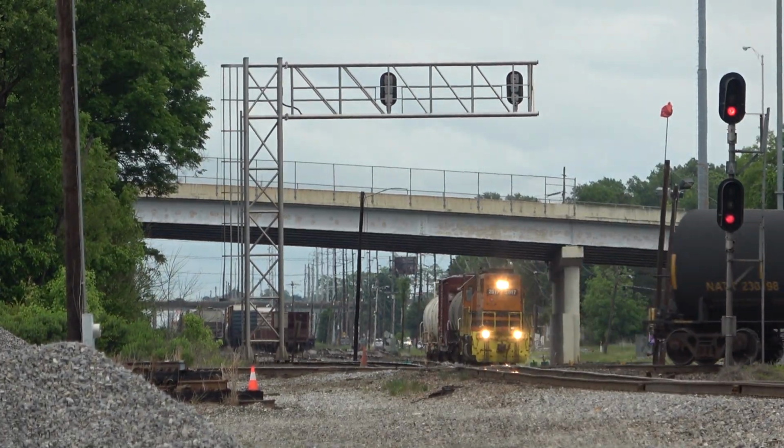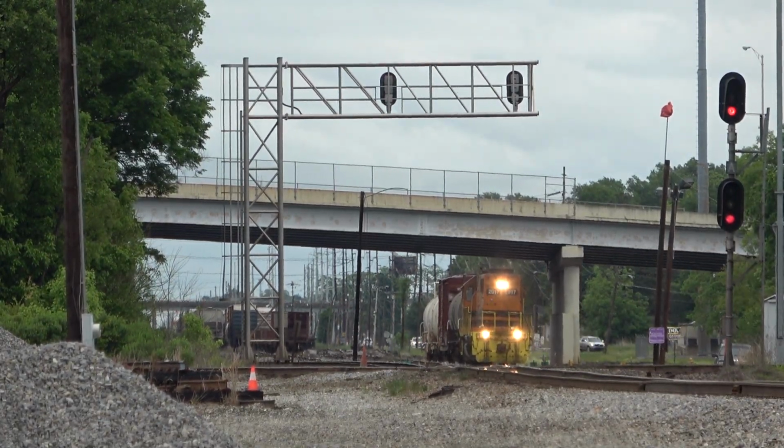With the UP clear of the diamond, now CPKC would send an eastbound through. We pick up a transmission from the nearby defect detector.